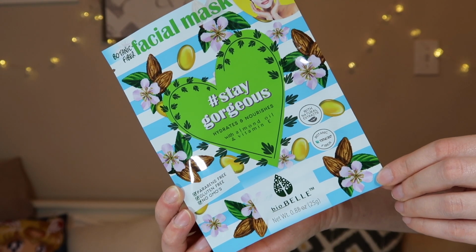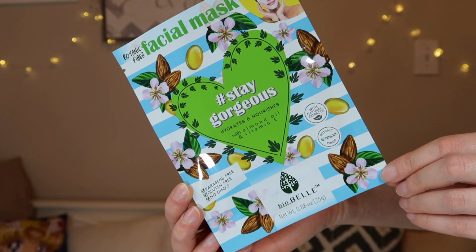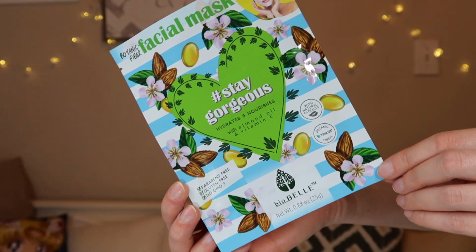Okay, so the last thing in the pouch, we have a Botanic Fiber Facial Mask. Hashtag Stay Gorgeous. Facial mask with almond oil and vitamin E by Bybel. Bybel presents a facial mask made with an innovative, biodegradable, and award-winning fiber called Tenso that is uniquely manufactured with wood from sustainable vantage forest. Tenso adheres to the face, allowing the serum to be absorbed into the skin, moisturizing to help the skin appear smooth and clear after just the first use. Synthetic materials are simply not able to achieve this process.